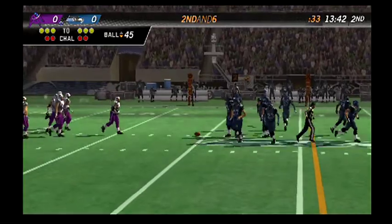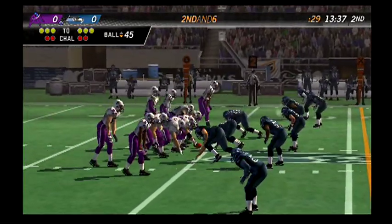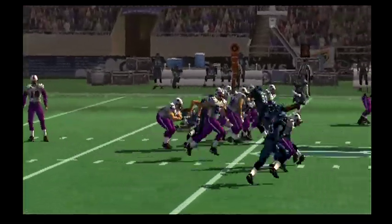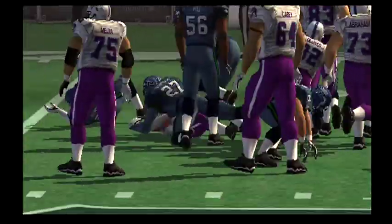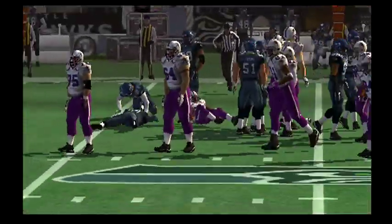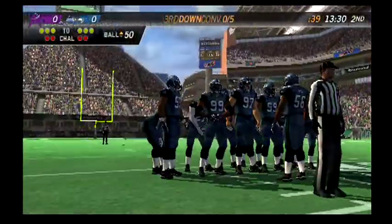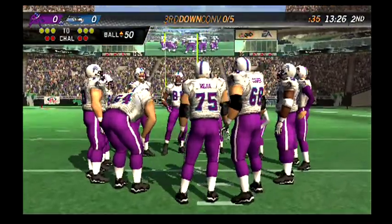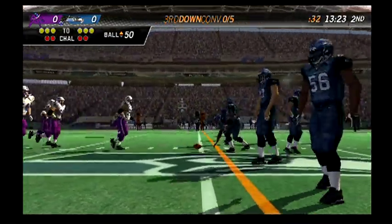Second and six. Ball on the 45-yard line. The Seahawks come out in a nickel package. Hands it off. Babineau is there on the stop at the 50-yard line. Bowman with a nice burst through the middle that time. 5-yard pickup. Ball right around midfield.